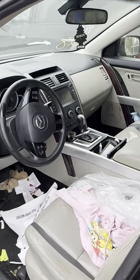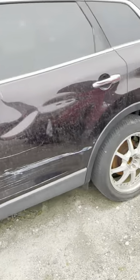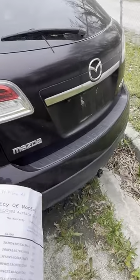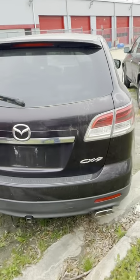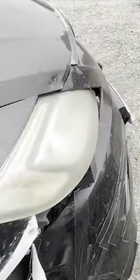All right, shot of your interior on this Mazda. Does have a little bit of side damage there. This is your CX-9 2007, no key. Flat tire.